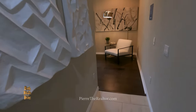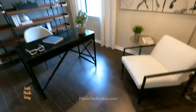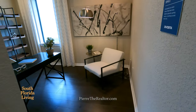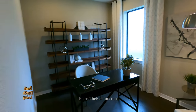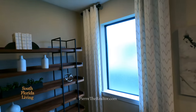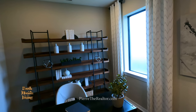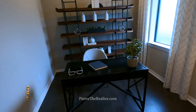Let's go this way. This looks like the flex room. Look at this. I like how the transition, oh, this is nice, okay? And a lot of people love their office off of the foyer like this. And you know what, I kind of like how it's tucked away right here, because you can really get some work done. And I love how they frosted the windows, because guess what? Sometimes you want the privacy, but you still want that natural light hitting you, okay? And you're accomplishing that goal right here, right?